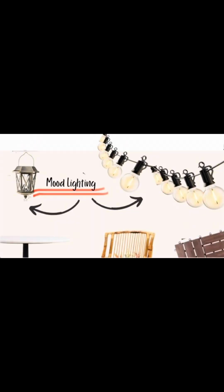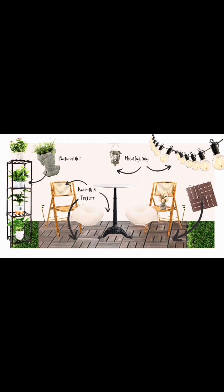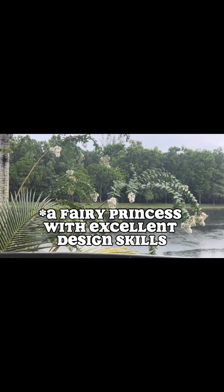And of course, I have to add some lights for ambiance, some string lights on the railing. And this just wouldn't be a romantic balcony update without a whole bunch of lanterns. I'm not really asking for much. I just want the people walking by to be like, I'm pretty sure a fairy princess lives there. As promised, these are the beautiful flowers that pretty much inspired this entire makeover.